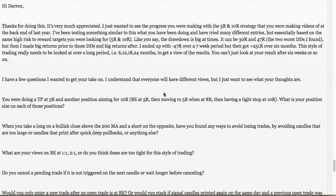So what I'm trying to say is don't try and be precise with it. Think of the big picture. If I'm 47R down, how much of my account am I going to be comfortable with? Okay, and like I say, always be on the conservative side of it.